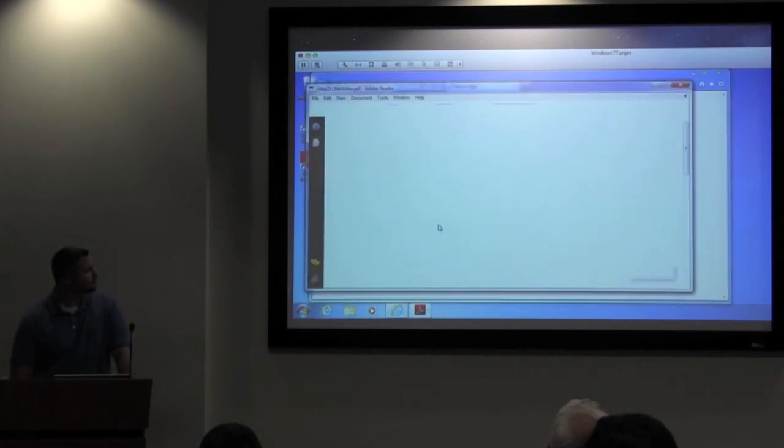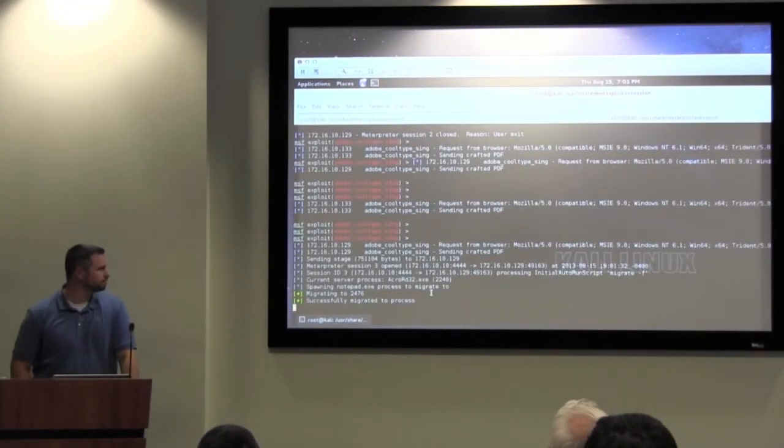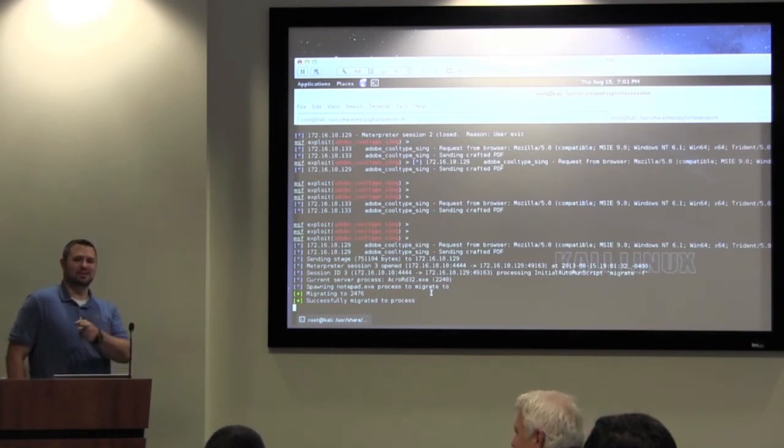Yep, there it goes. You might already have your shot. Migrating successfully. Bam! You get an extra. Shows how much good that security scan did too.